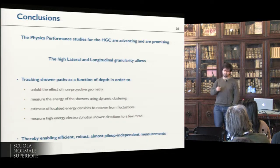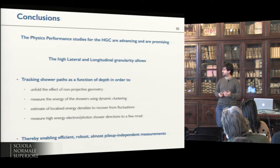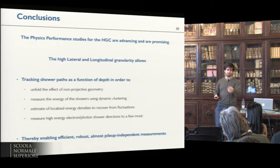So the conclusions from my side: since we started this project 1.5 years ago, we have made some nice progress in terms of understanding the capabilities of such detectors for the LHC. I think by now we have a good understanding that the high granularity, both lateral and longitudinal, can bias some performance in terms of tracking shower paths as a function of the depth, unfolding the non-projective geometry, so trying to get back to the vertex, measuring the energy of the showers using dynamic clustering and also dynamic pileup cleaning.